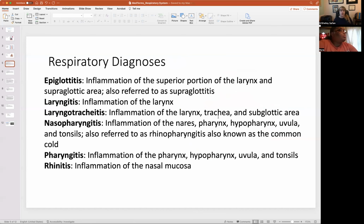Okay. So let's talk about respiratory diagnoses, because these are terms that you actually might be familiar with, especially if you live in the north or even South Carolina. Everybody gets colds no matter where you live. So the epiglottis we talked about. This is that little flap, and you have learned since week 1 that the suffix -itis, I-T-I-S, at the end of a word means inflammation. So if the diagnosis is epiglottitis, you know that the epiglottis is infected.